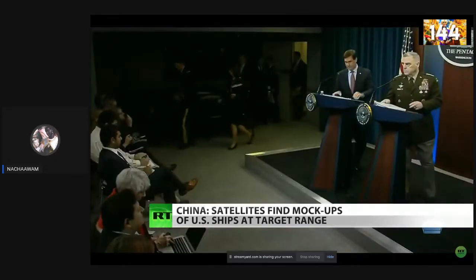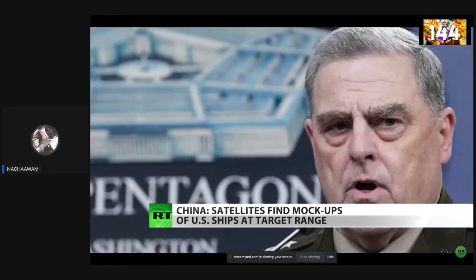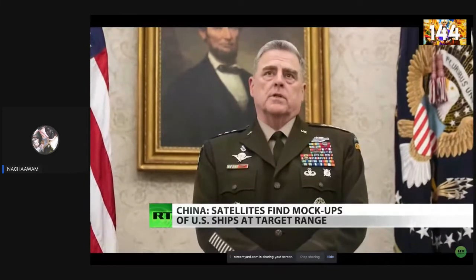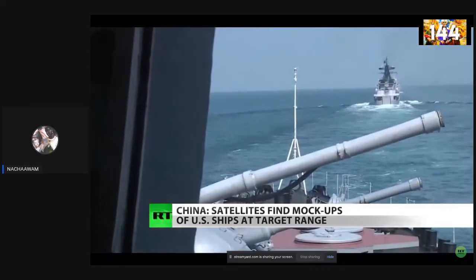U.S. officials have raised concerns about China's military buildup, particularly the recent test of its hypersonic missile system that General Mark Milley, chairman of the U.S. Joint Chiefs of Staff, called, quote, very concerning. This as tensions between the U.S. and China continue over Taiwan and the South China Sea.